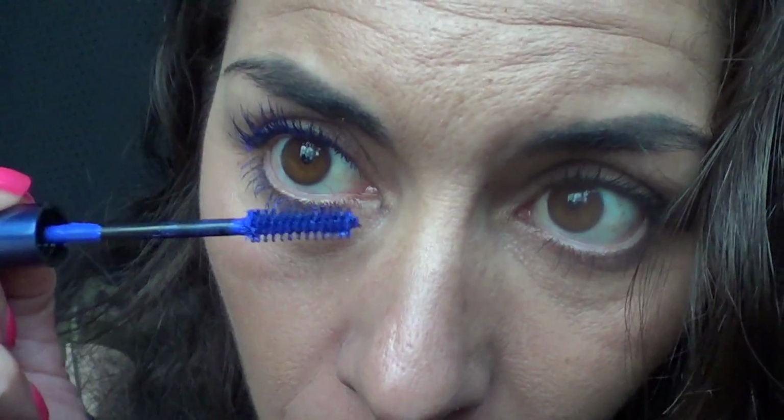I find that's easier when you're applying mascara. I tilt my head down and wiggle it through. Go from the roots to the ends. And at this stage, don't worry about whether the eyelashes are sticking together or not.